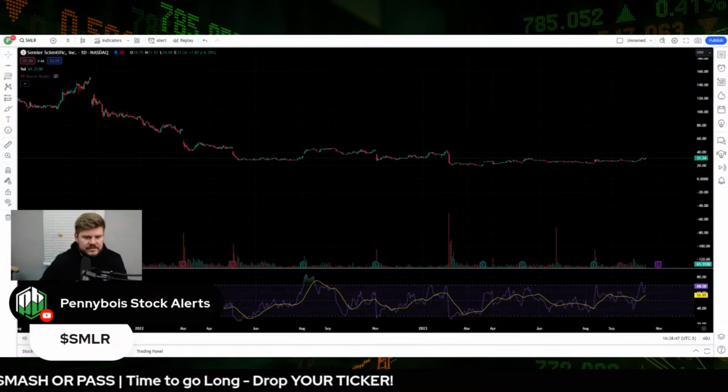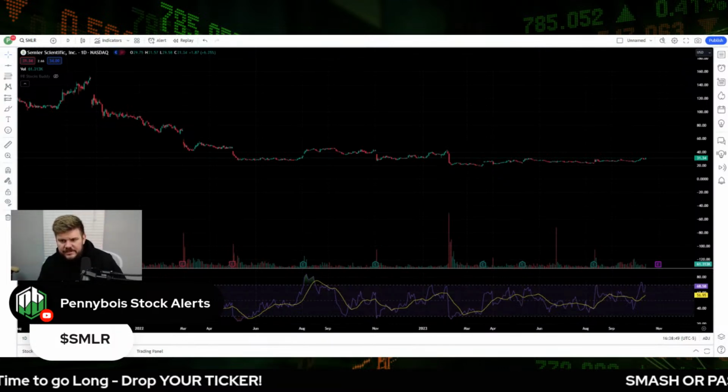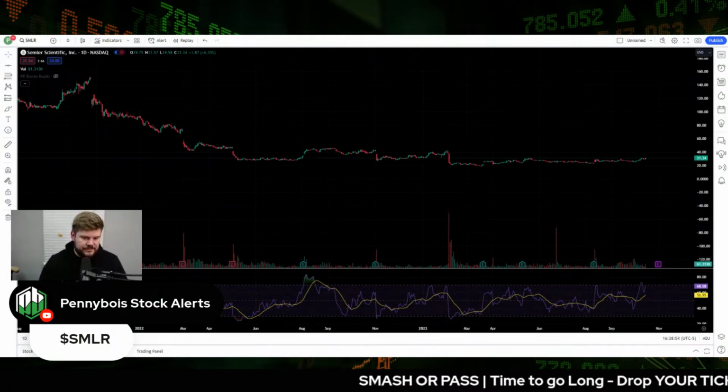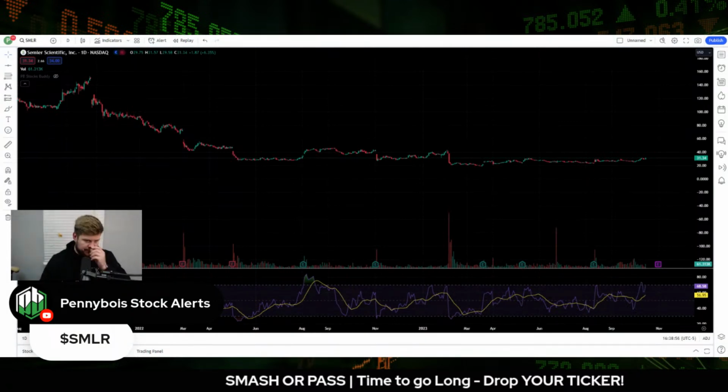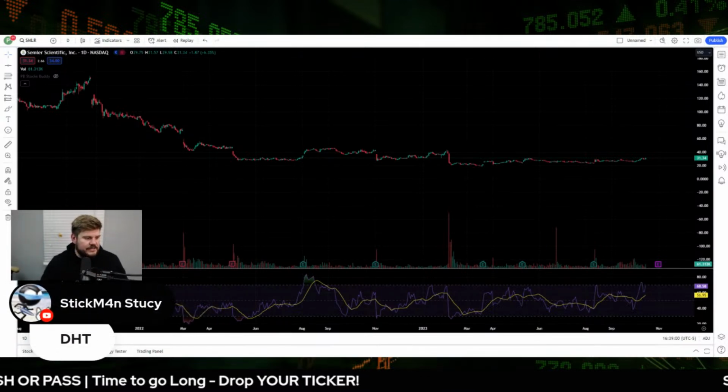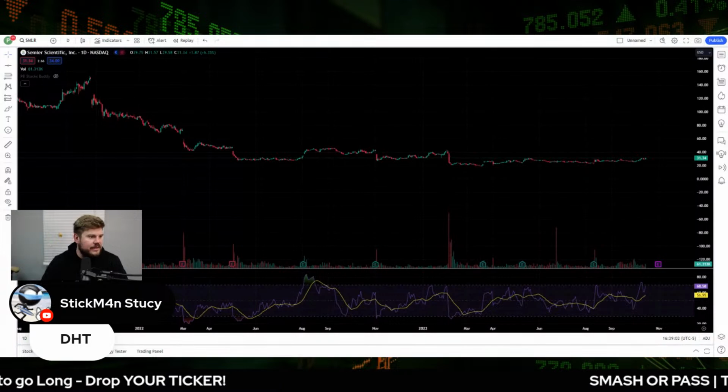I'll be posting the specific trade details if it looks good in the Discord. But for those of you that aren't, take a look at this SMLR. I think this chart is interesting for a long-term growth swing that could be very, very beneficial for your portfolio and your family. All right, DHT, the Stickman says, and we shall look.